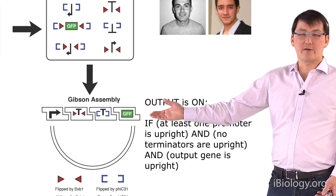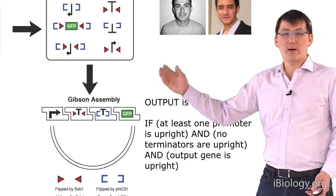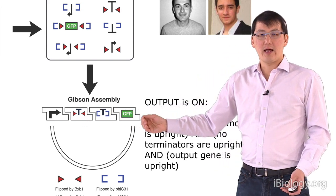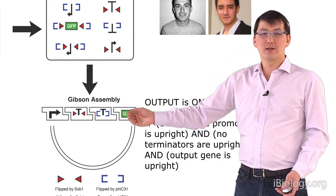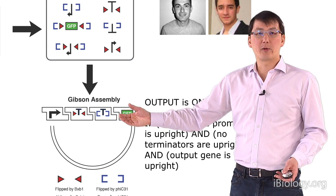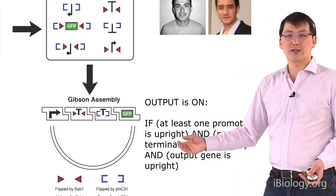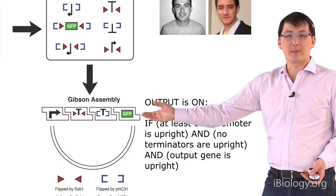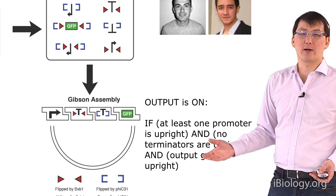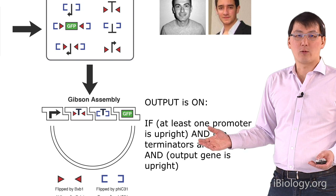The output, which is GFP here, should only be true or on or expressed if at least one promoter, so one of these promoters, is in the upstream upright orientation, and if none of these terminators are active. So for example, when the terminators look like a T, they're active, so they block transcription, but when they're upside down, they're no longer active. And the output gene must be in the right orientation, so it must be upright, so it can be expressed from the upstream promoter. And as I'll show you, this allows you to implement every single Boolean logic gate that you might want to build. It also allows you to program things like an AND gate, and I'll walk you through an example there.